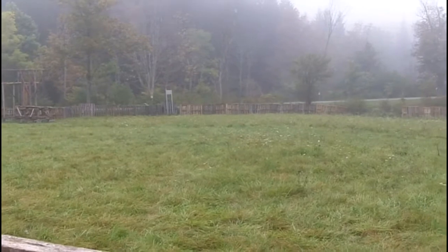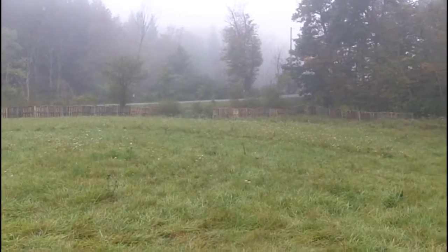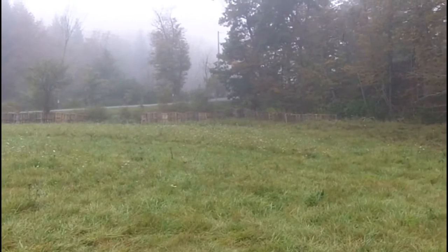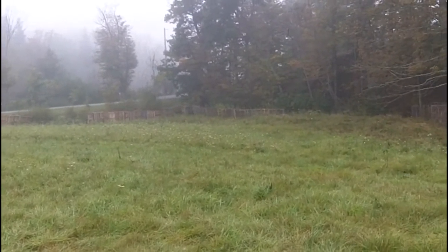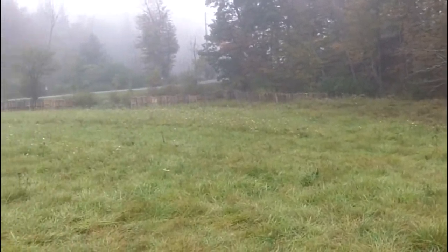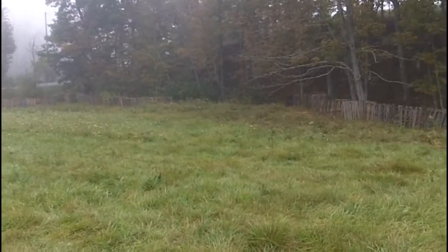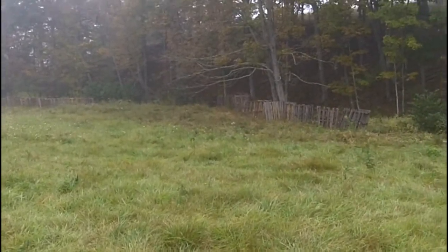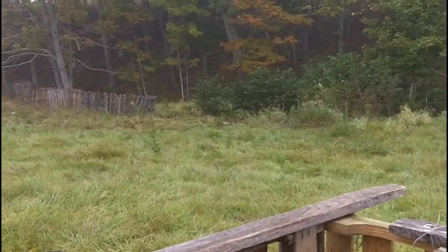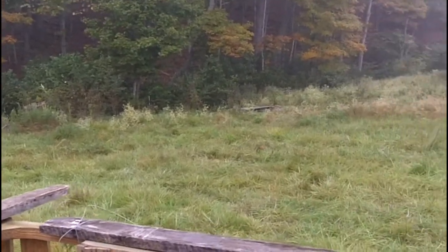This is a misty Sunday morning. Maybe if I pan very slowly, it'll stay in focus. I built a lot of pallet fence in the last week or so. There's those gaps, like that gap right there. There's a gap right there. I'll close them in, but with using pallets, you want to try to use the same kind of pallet. I will fence that in.